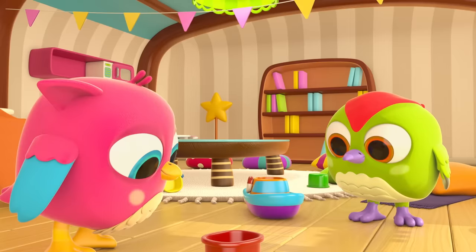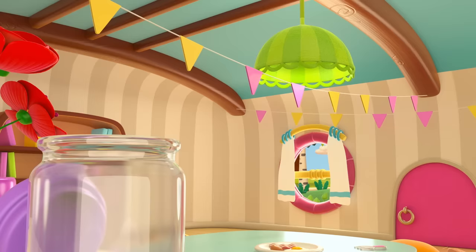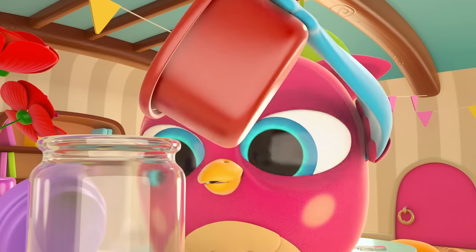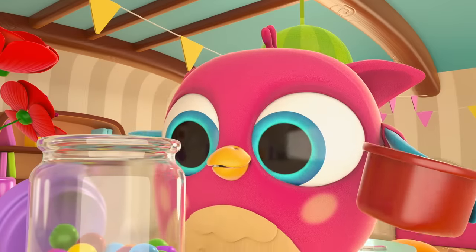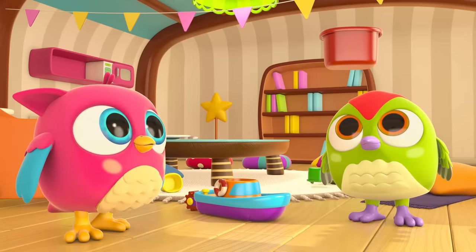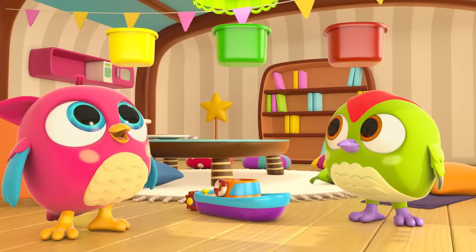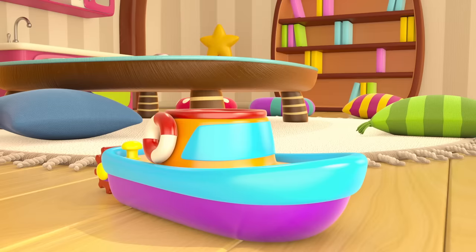First, the red one. Pour out the beads first, Hop Hop. Pour carefully. Good job! Birdies, how many containers do you have? One, two, three. Stack them on the boat. Red, green, and yellow. Great!